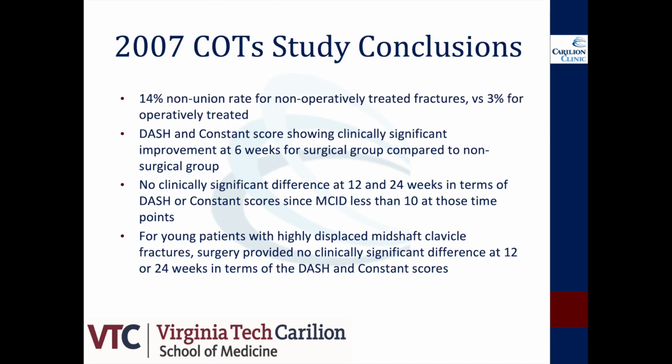So what I'd conclude, based off their study, is that there's a 14% non-union rate for non-operatively treated fractures versus 3% for operatively treated. The DASH and Constant scores show a clinically significant improvement at 6 weeks for the surgical group compared to the non-surgical group. I do not see a clinically significant difference at 12 and 24 weeks in terms of the DASH or Constant score, since the difference is less than the MCID of 10 at those time points. For young patients with highly displaced midshaft clavicle fractures, surgery provided no clinically significant difference at 12 or 24 weeks in terms of the DASH and Constant score, but it did provide a significant benefit at 6 weeks.